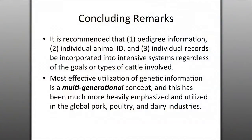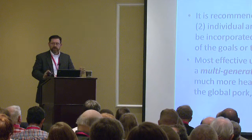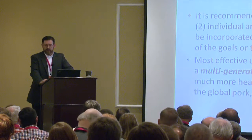And then the last slide to think about is, if we're talking about genetic improvement, we've got to have accurate phenotypes, we've got to know something about the contemporary groups, and we've got to know the parent information, and we've got to think about things for more than one generation. That's what genetic improvement is. So if we have those things, and the build for whatever we want to measure, then we can try to parcel out what some of those different influences are.